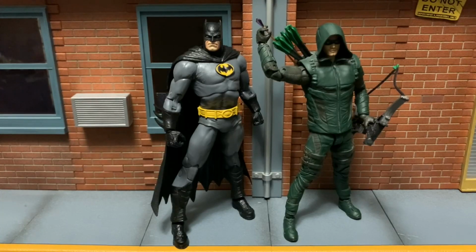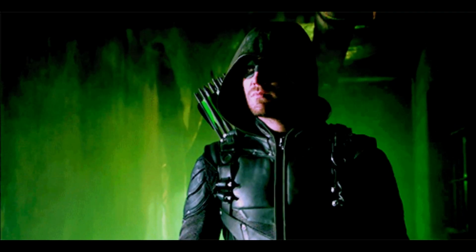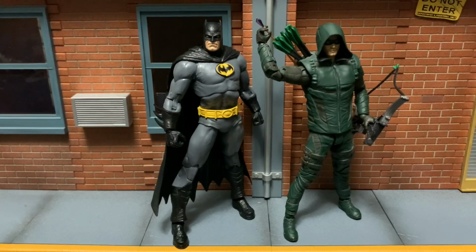And here we have, alongside Batman, the Batman of the CW universe. You know, this guy was Batman. I really wish that we could get an updated version of the Arrow character from within the DC Multiverse line. This one here was from the early days of the McFarlane Toys DC Multiverse wave of figures. They've come a long way since then. But here I have two of my all-time favorite heroes from the DC universe in the Batman and the Arrow.